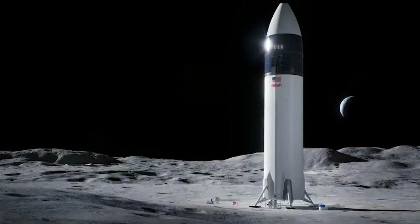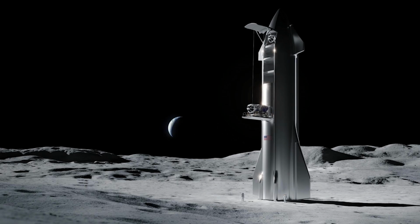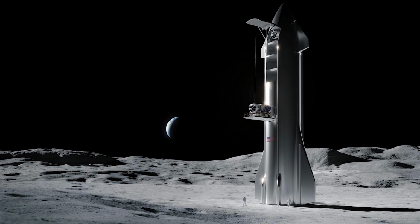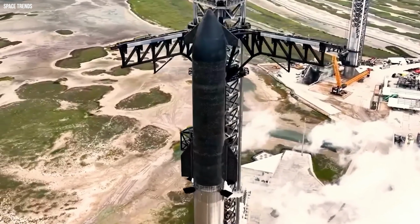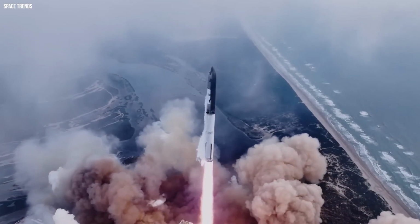NASA Administrator Jared Isaacman's response was sweeping. He publicly stated legacy programs are over budget and behind schedule. He shifted Artemis 3 from a lunar landing to a LEO docking test in 2027, pushing the actual moon landing to Artemis 4 in 2028. His philosophy: vehicles over contracts. Focus on hardware that actually flies, not cost-plus arrangements enriching incumbents while delivering delayed results.